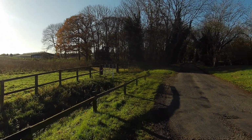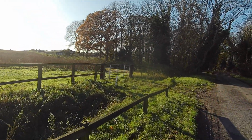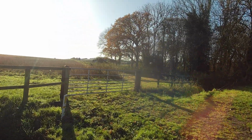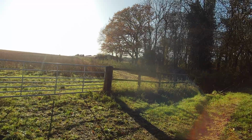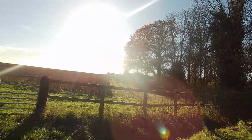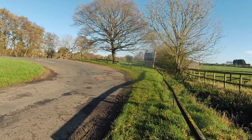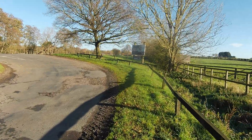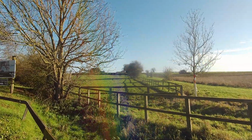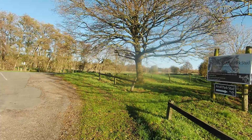Yeah, I suppose this is another possibility, isn't it? This edge of this field, heading up that way. Yeah. That is a shame. So I would like to have gone up there. And the other thing would be to find the current landowner and ask him.